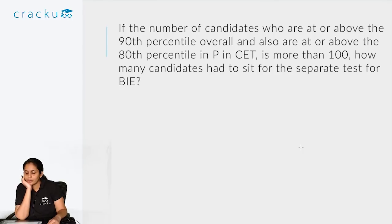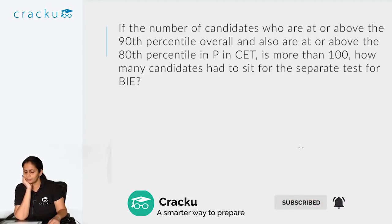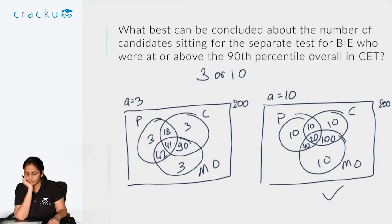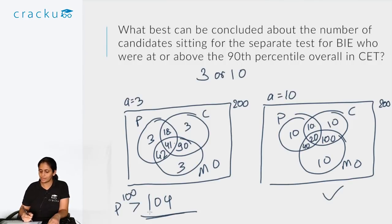If the number of candidates who are at or above the 90th percentile overall and also at or above the 80th percentile in P in CET is more than 100, how many candidates had to sit for a separate test for BIE? So we are saying at or above the 80th percentile in P in CET. Let's see in both cases how many people are at or above the 80th percentile in P in CET. In this case, we have that value to be 3 plus 18, that is 21, plus 41 is 62, and 62 plus 42 is 104. So in this case, the number of people at or above the 80th percentile in P is above 100, so this case satisfies the given condition.